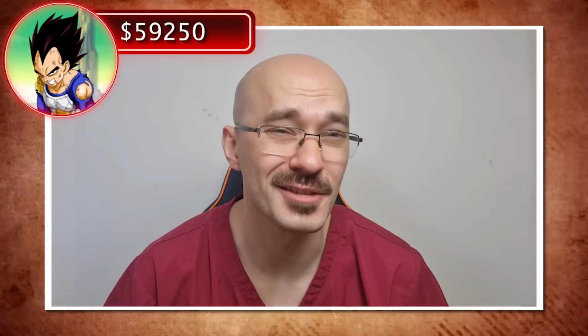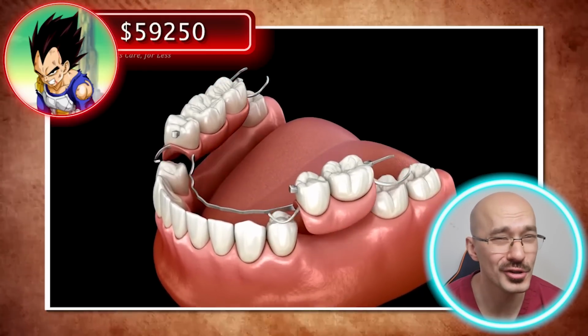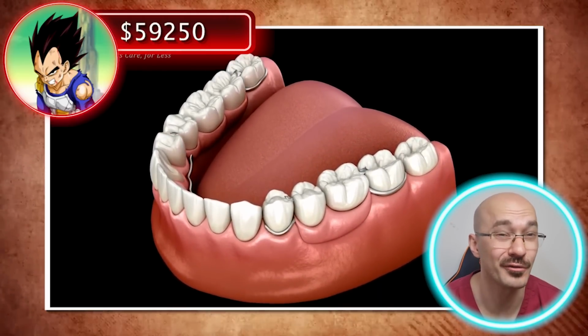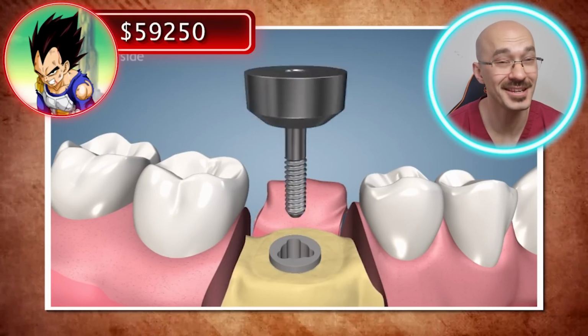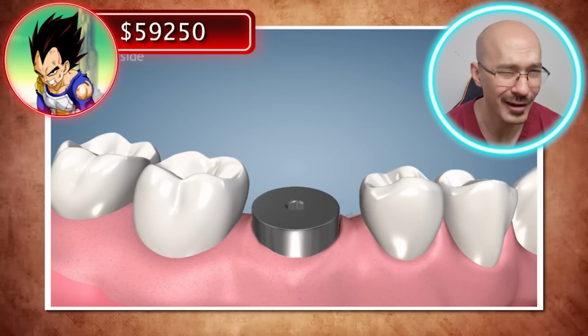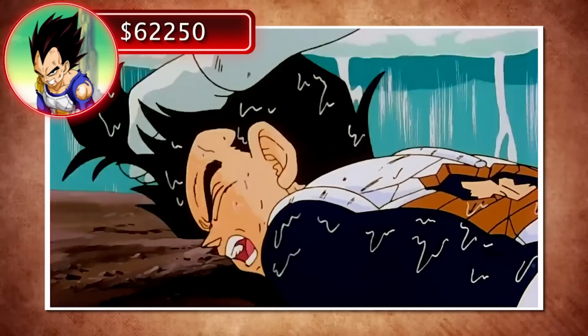Now, if he has lost some teeth and they are adult ones, there's no real way of getting these back, leaving him with one of two options. Either he could go for a false tooth or a denture, which costs around $300, or he could go for a dental implant, which comes in at around 10 times that, around $3,000 a piece. With those prices, let me know what you guys would choose down below.